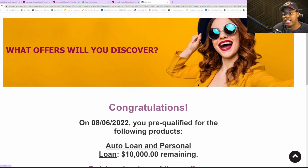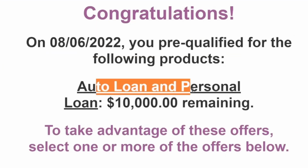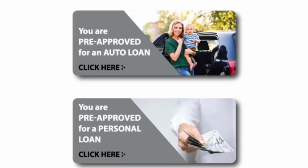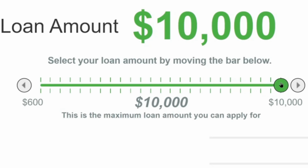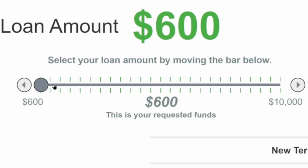All right, so it says, congratulations, you've pre-qualified for the following products: an auto loan as well as a personal loan with a total of $10,000, and the $10,000 can theoretically be split between multiple products. So let's just click on personal loan. Now, right here, you have the loan amount, and again, you don't have to accept the full amount. You have this sliding scale where you can adjust up to your maximum amount that you've been pre-approved for. So in this situation, $10,000, and the minimum loan amount is going to be $600.